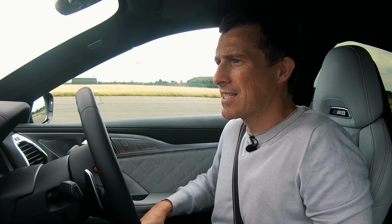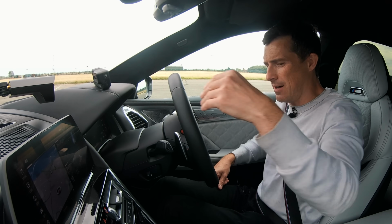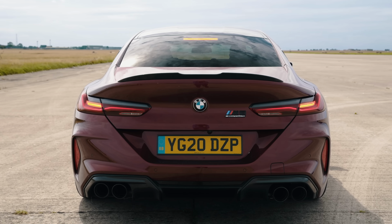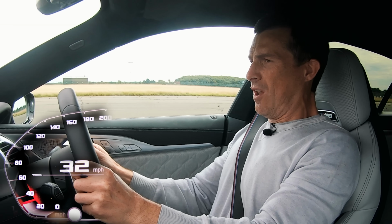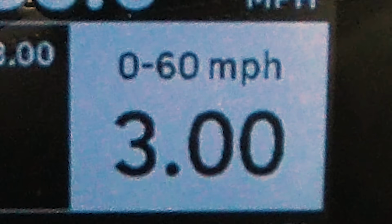It's supposed to do 0 to 60 in 3.2 seconds, but I'm going to time it for myself using my specialist timing gear here. Let's go for it. Launch control active. Oh, this shot off the line. Oh, so fast. 0 to 60, 3 seconds dead.